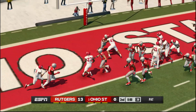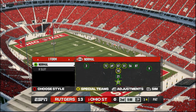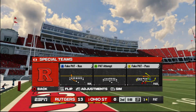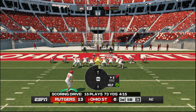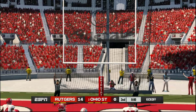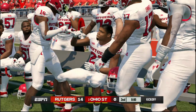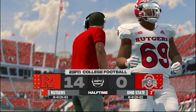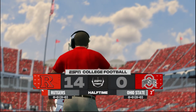Space to run and just bursting in for 6. He splits the uprights with the extra point. We've played a half of football. The Scarlet Knights lead 14-0.